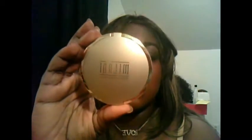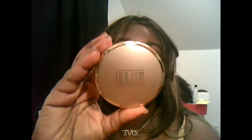So anyway, I tried the Milani cream-to-powder makeup. I like the packaging. The color is 03 Caramel Brown. When I looked at it at first, it looked like it was too light, but when I put it on, it blended in so good. Next to my skin, it does kind of look too bright, but it blends in really good. I couldn't even tell. I forgot that I had it on today.